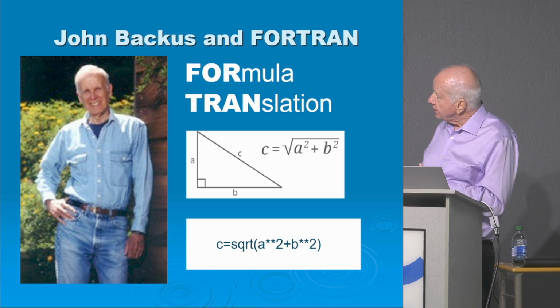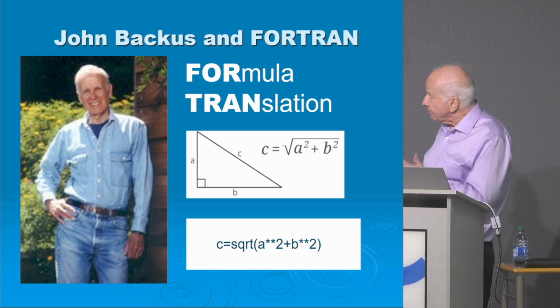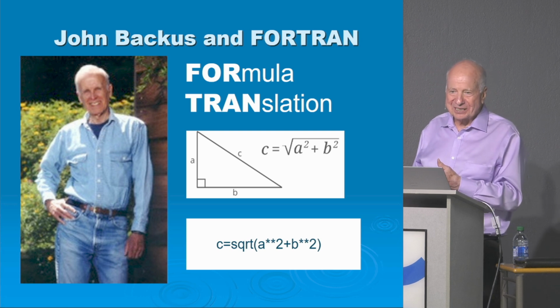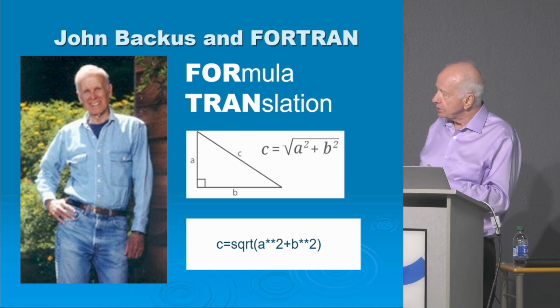That could be considered an assignment statement, right? We would have slightly different semantics. It doesn't mean C is equal to the square root of A squared plus B squared. It means C is given the value that comes after that expression is evaluated. That would be the interpretation in a computer language.